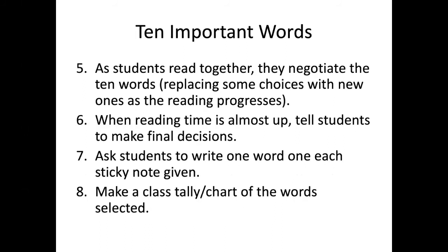As they're reading, what happens is they have to negotiate the 10 words because they might use all of their sticky notes and then get to yet another word. And they're like, oh, this is really important. Well, they're going to have to replace some choices with new ones as the reading progresses. Is there talking during this? Yes, and I would embrace it because the students are engaged in the text.